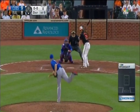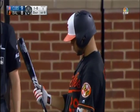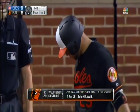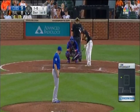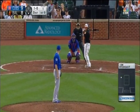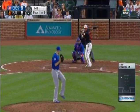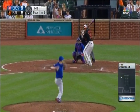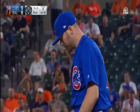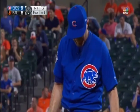So here we go. Bottom 9 and ball 1. Time tonight, the Cubs have had a 1-run lead. We wouldn't want anybody else on the mound with that advantage. 1-1. Good sink on that fastball. He'll sink it, he'll cut it.